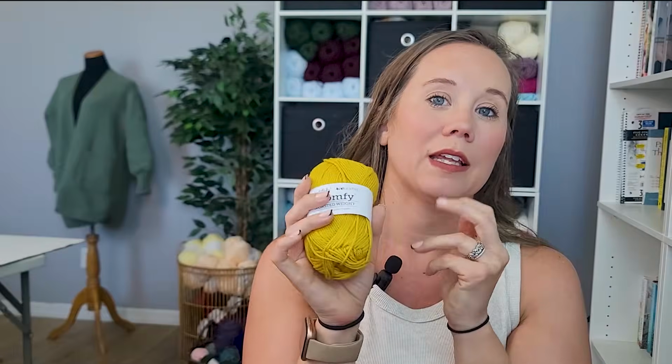It's tons of colors. Great price point, a little tiny bit higher, like by $1 higher than Brava, but well worth it, especially if you're making a summer garment or something where you want that cool cotton. It's my favorite, my all-time favorite. Love it. So these are some options.